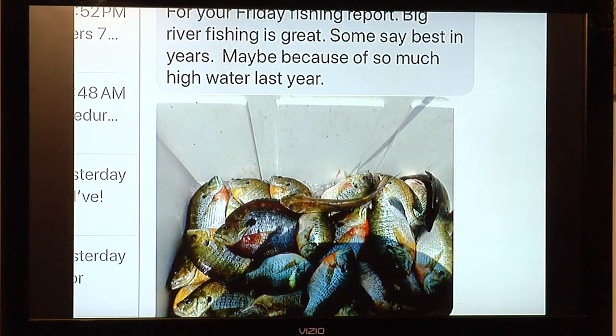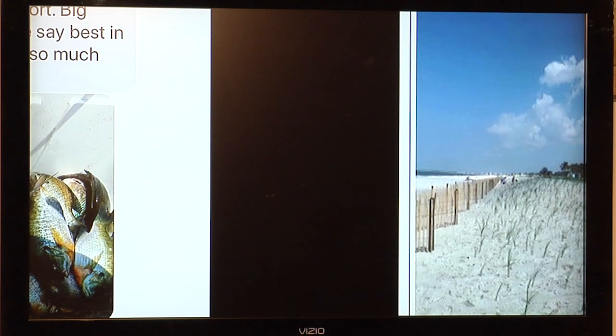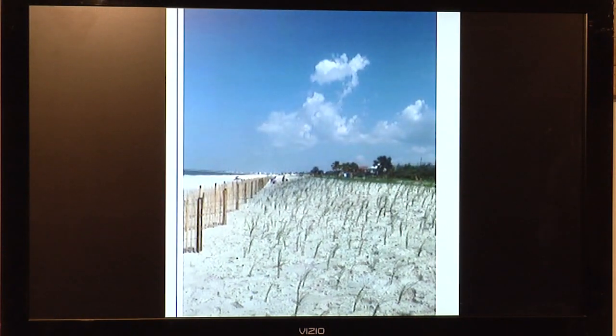Okay, and we talked about how the big river got its name, and it's fascinating stories. Now, remember we had Lorraine Lindsay on the show about 2 weeks ago talking about planting sea oats at Mexico Beach. They planted, I think, 8,000, 10,000, but she sent me some pictures off her phone.